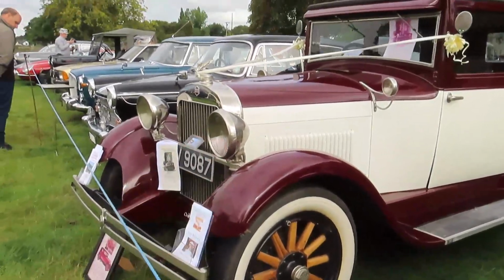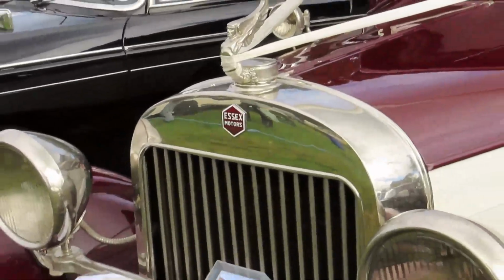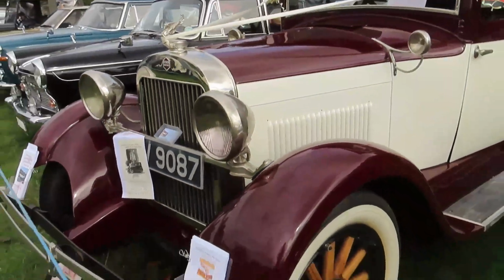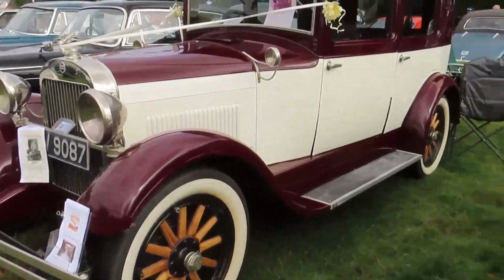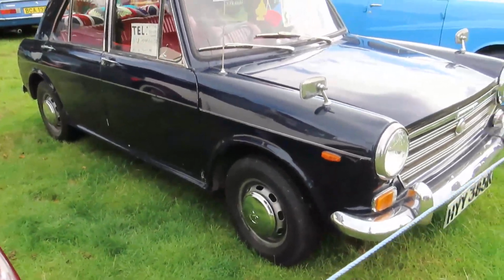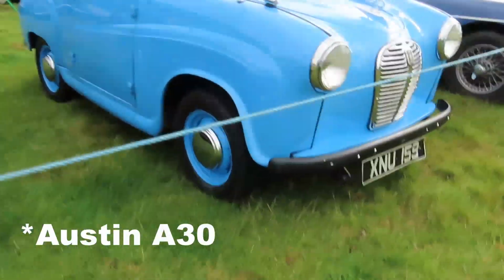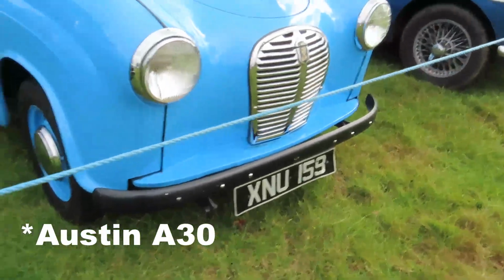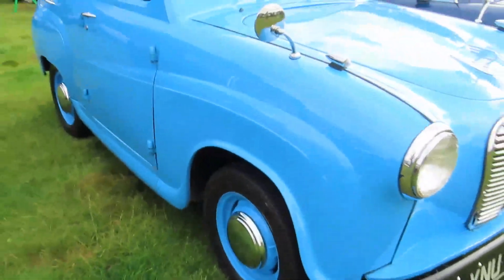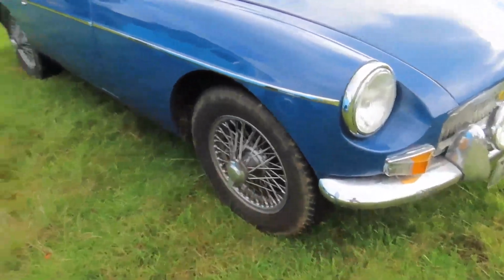I've seen this one before, an Essex. Also made in Detroit, which is where the Dodges were made, so this doesn't come far from where our 24 Dodge was made. Not sure what year this one is. Little Morris 1300 here, 1971. An Austin A35 with some black bumpers on there. Very bright colour, bright wheels as well. Then we got another chrome bumper MGB GT. I do like the painted wires on that.